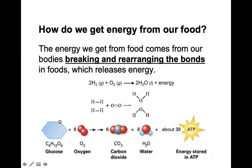Okay, so before we talk about fat, let's talk about energy from food. So, how do we get the energy from our food? We get it from breaking and rearranging the bonds in the food.